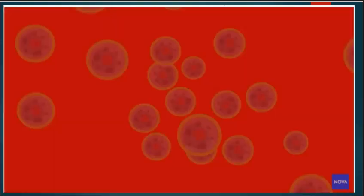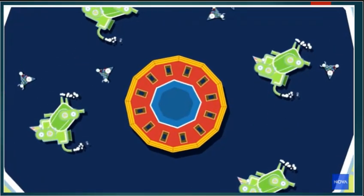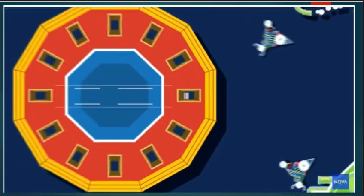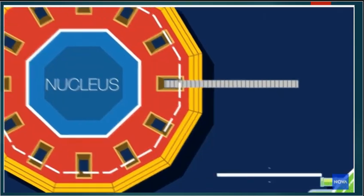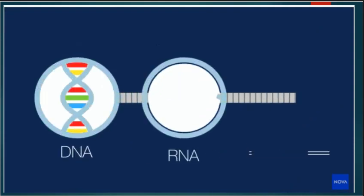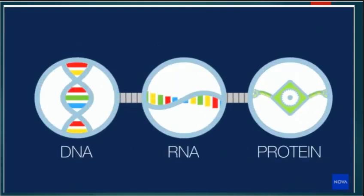If you could step inside one of your cells, you'd see something that looks a lot like a factory, building thousands of different molecular machines. It would have tiny assembly lines starting in the cell's nucleus and stretching out to structures called ribosomes. These assembly lines start with DNA and build RNAs and proteins.